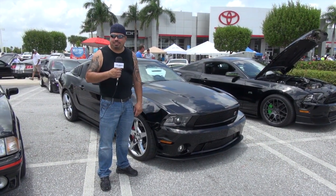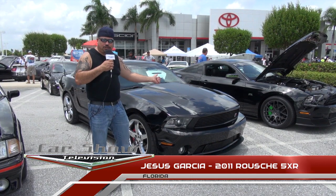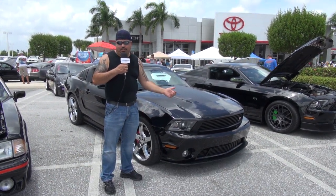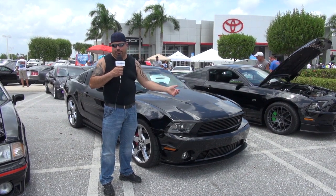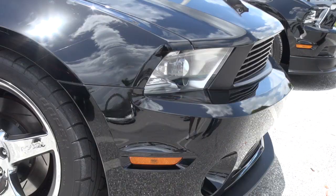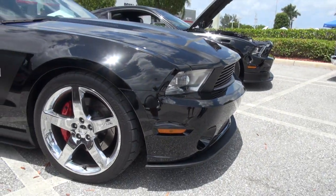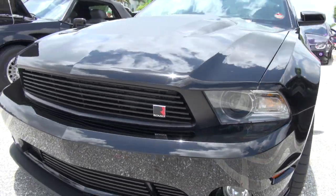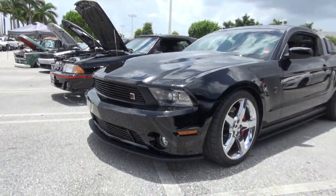My name is Jesus Garcia. This is a 2011 Roush 5XR. It's got 525 horsepower from the factory after Roush got done with it. A little bit of work that I've done to it, it's got 610 to the rear, to the ground. They only made 120 of these cars, one year production. This is number 11 off the lot.